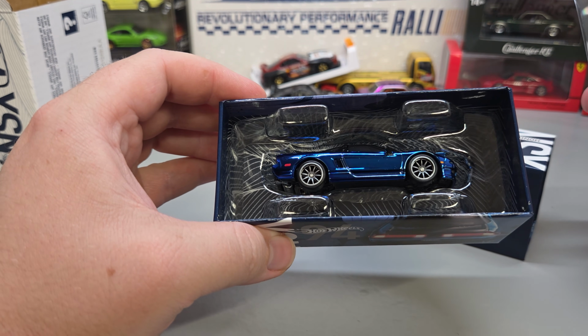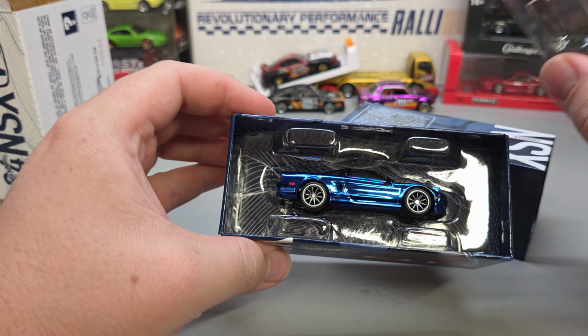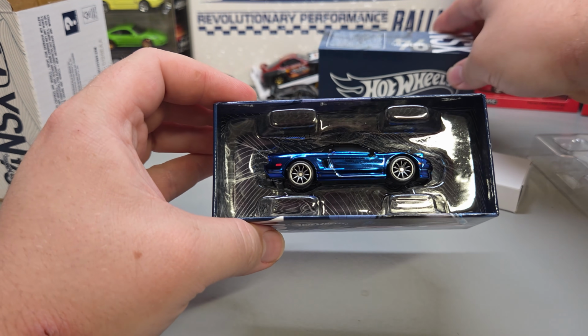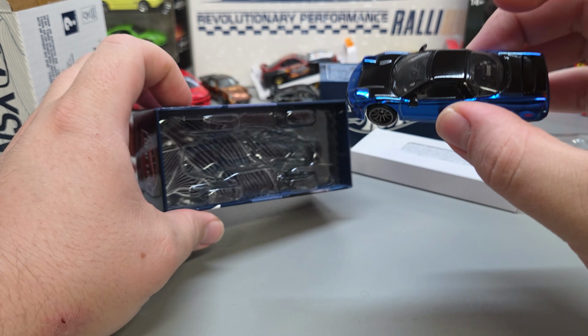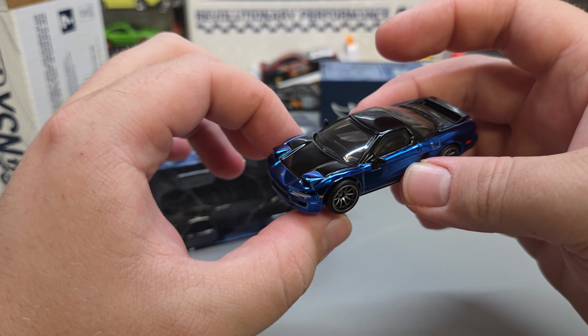You've got the screws on some of them. And then obviously the regular carded stuff, you have to rip them out or cut them out. But anyway, let's just carry on. So, the car. First things first, that blue. Whoo!